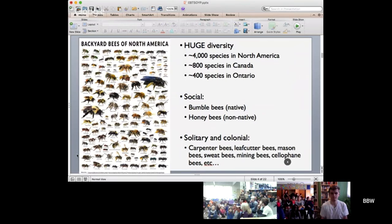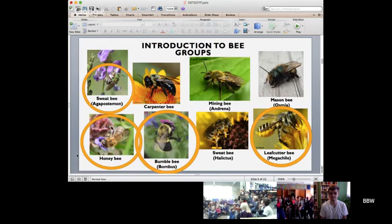There's also something called social bees or solitary bees. Social bees are those that live in a colony together where they have a queen and workers and males. And then you also have those solitary ones where they actually just live by themselves. These are some really interesting bee groups that we have.